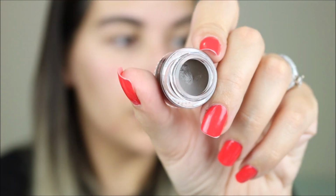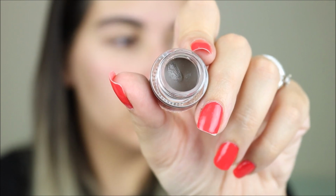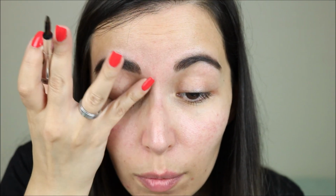Okay, and this one is also very creamy. You can see I touched very lightly the pomade and it's already got a little dent in it. Okay, this seems to be filling them up really well. And the brush is actually really nice. Well, I am very impressed. Lidl is stepping up their makeup game.